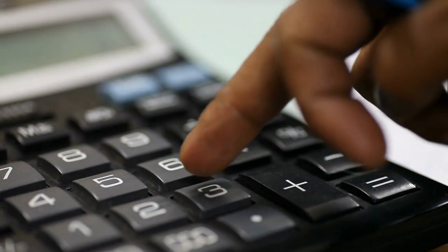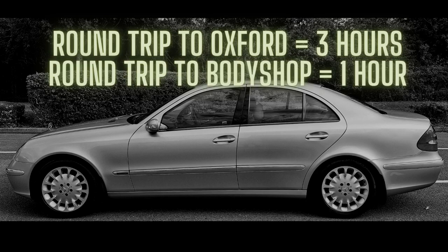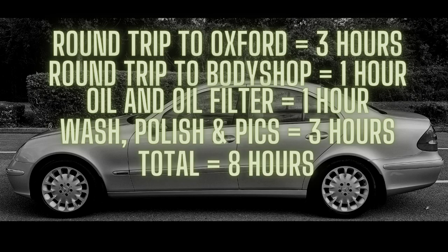So just to make sure it's worthwhile, always calculate how many man hours you put into this. For example, it was a 3-hour round trip to Oxford, that includes the test drive and so on. A 1-hour round trip to the body shop. Obviously I haven't taken into consideration the work put into that because I didn't do it myself. 1 hour buying and fitting the oil and oil filter. 3 hours washing, polishing and taking pictures, totaling 8 hours.